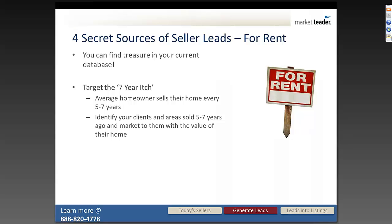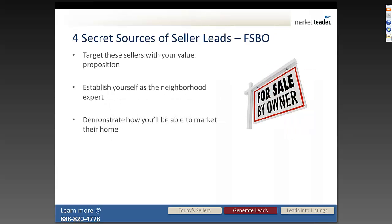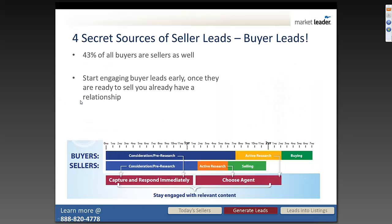So to target the 7-year itch, obviously we talked about the average homeowner wants or thinks about selling their home after about 5 to 7 years. So be able to provide them with content that makes sense, all right? Or when there are single-family homes out there that are for rent, maybe if there's enough value in their home, it would make sense for them to put their home on the market. So target some of that, but also target for sale by owners, okay? Establish yourself as a neighborhood expert, as Jack mentioned, by helping them understand how their home stacks up to other homes in the neighborhood.